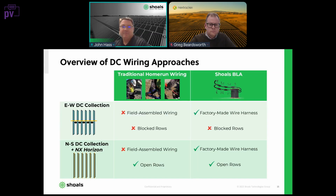To the next one. So just taking a quick step back in terms of the overview of different DC collection wiring approaches, we're really making the assertion that a factory-produced BLA system is a significant improvement over the traditional home run systems as a function of going from field-assembled wiring to factory-made harnesses. And then if we look at the east-west DC collection versus north-south collection, how do we maintain open rows with that factory solution? So as you go on this graphic from left to right and from top to bottom, you get to the point where at the bottom right, a factory-made solution set that preserves the open row architecture that Nextracker really provides, really derives the best low-cost LCOE for the system.